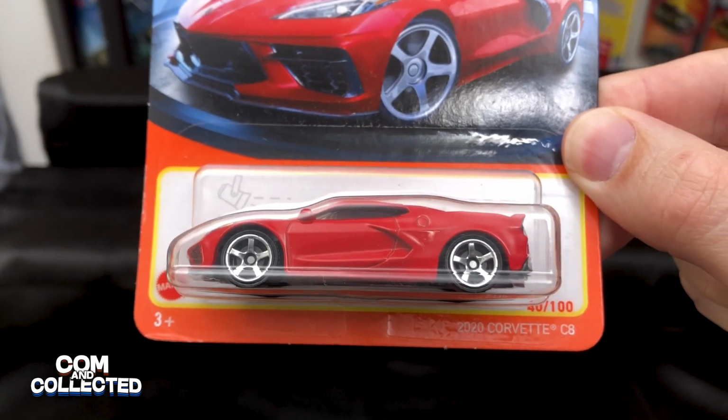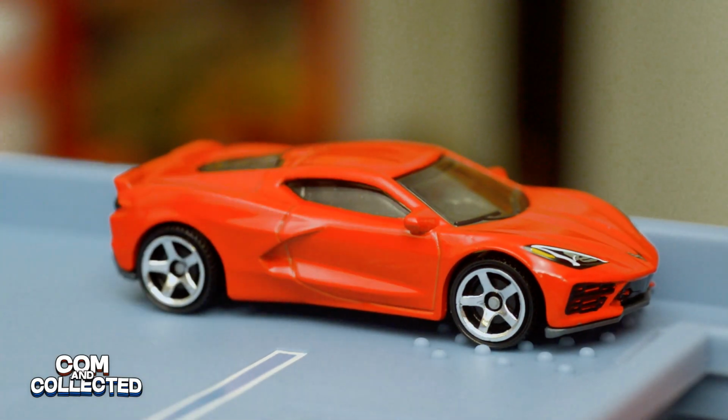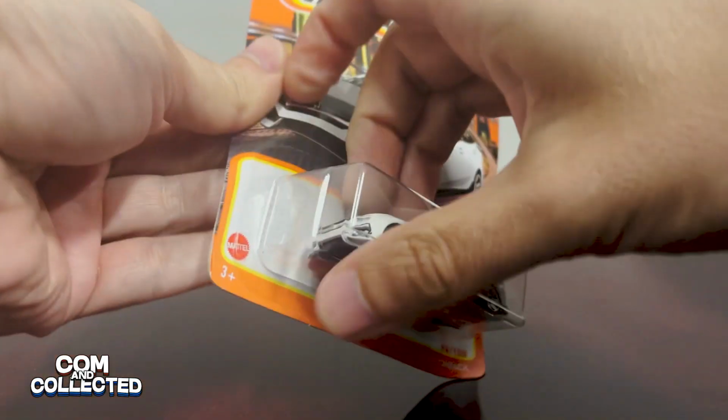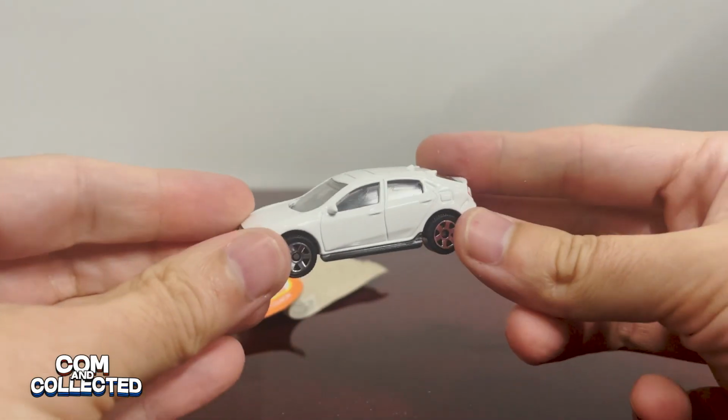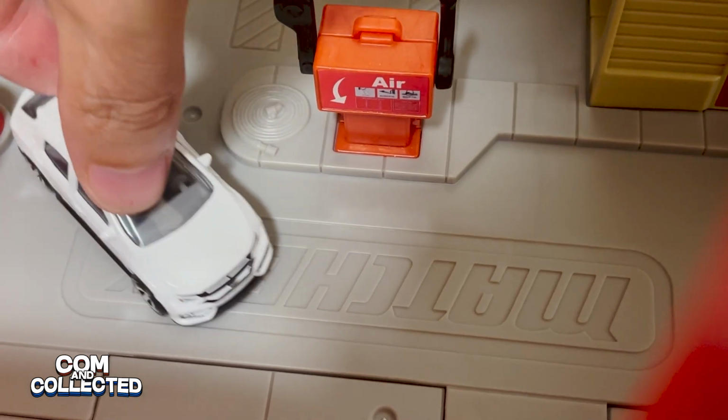We've still got to look at all the cars that Steve found, but this is the last one off my table. The Corvette that I got off eBay, it's actually a 2020 Chevy Corvette C8 in red. There was one model previously, and that one was Metal Flake Blue. This is the 2017 Honda Civic in white. It's a model from 2018, and this is the 5th color that we've seen.